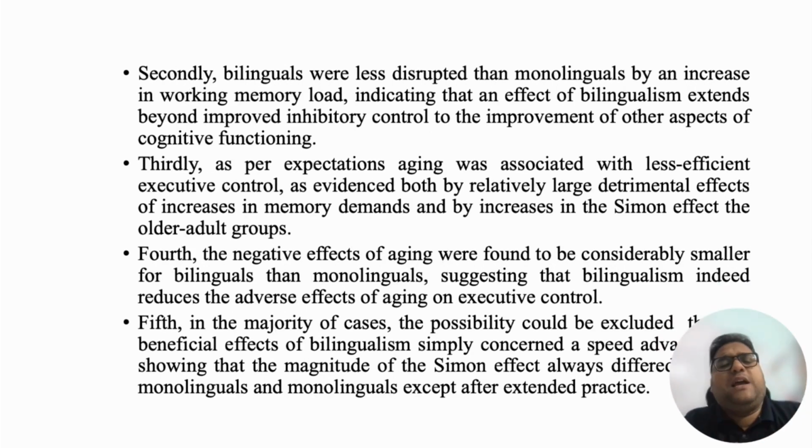Secondly, bilinguals are less disrupted than monolinguals by an increase in working memory load. So not only are they able to manage executive control relatively well, they are also able to handle higher working memory demands at the same time. So it tells us that bilingualism is providing benefits not only in terms of inhibitory control, but also in terms of handling larger working memory demands at the same time.